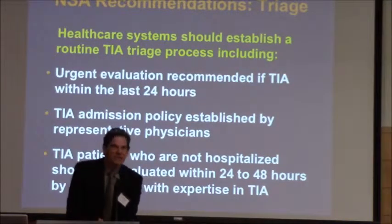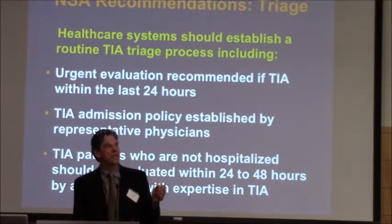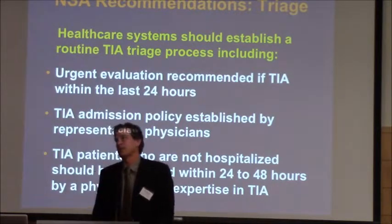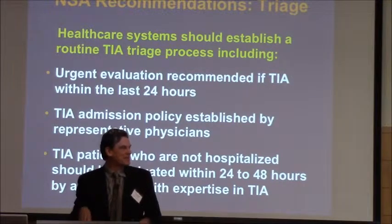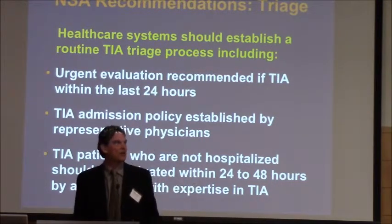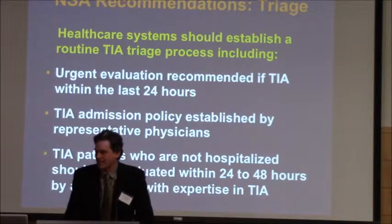But the current status doesn't make sense, because if you look at how TIA patients are treated, there are academic institutions who still admit all of their TIAs. Everybody with a TIA gets admitted. We have some in the Bay Area that work that way. We have other institutions that admit virtually no TIAs, and some that do something in between. So that huge discrepancy, there's got to be a problem, right? It doesn't really make sense that this condition should be all admitted or all not admitted, depending on what hospital you roll into. And that's where the CERT group is really putting a lot of thought into this.